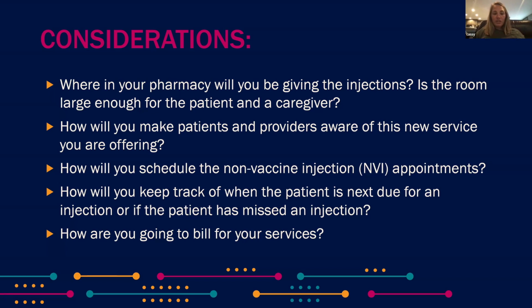Once you have your service up and running, how will you make patients and providers aware of this new service that you're offering? Are you going to send flyers out to doctors' offices nearby? Maybe there's a provider's office that you know that prescribes a lot of these medications, and it would help them out a lot if you now gave the injections for them. Do you want to send flyers to your patients? Maybe promote it in the pharmacy with some signage, or do you service group homes and you could send a flyer to the group home that you service?